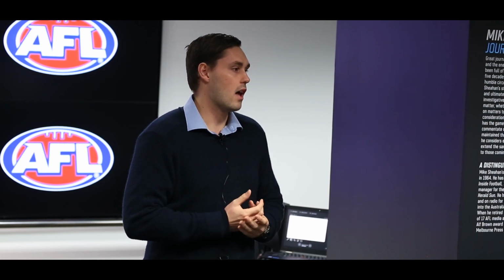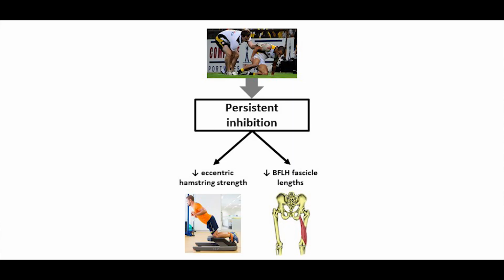you're going to see beneficial adaptation from that. All right, so I'm going to chat about rehab now. Following acute hamstring injuries, we can sometimes see persistent inhibition, and following this, we can also see persistent or ongoing deficits in eccentric hamstring strength and fascicle length as well, which we know increase the risk of injury, first-time injury, and potentially re-injury as well. And so that's why good rehabilitation is really important.